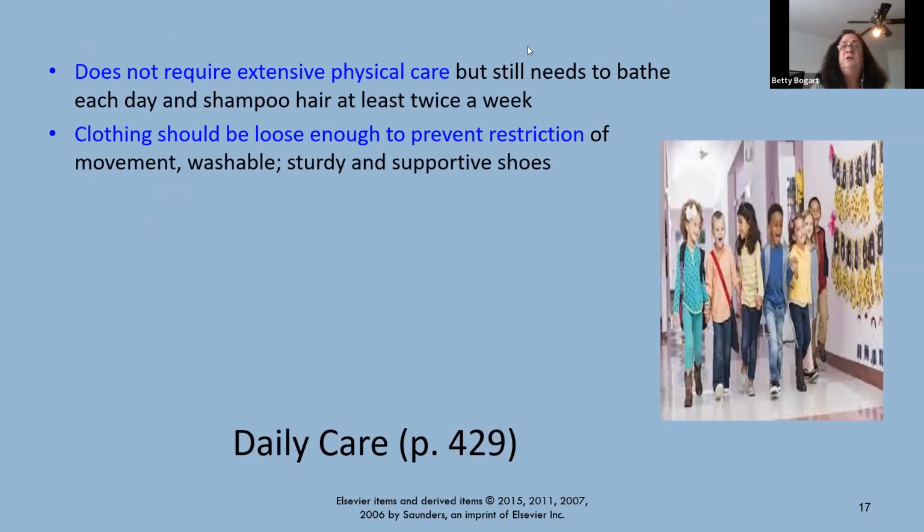These children do not require extensive care, but they really need to bathe every day and shampoo their hair at least twice a week. My grandson likes to shower every night before he goes to bed. That's just him, and he knows he's going to do it. And sometimes he's like, yeah, no. And I'm like, okay, well, let's just rinse off. And he's okay with that.